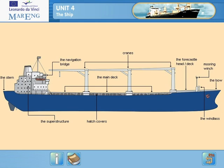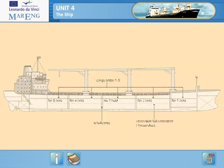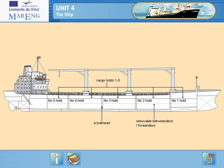On top of the navigation bridge is the mainmast, with the radio antennas, navigational and signal lights, and radar scanners. Aft of the mainmast are the funnels, and aft of these is the poop deck. On the poop deck, there's a second set of mooring winches. The engine room of the marina is at the stern of the ship, below the main deck, aft of the cargo holds. The whole body of the ship is called the hull.